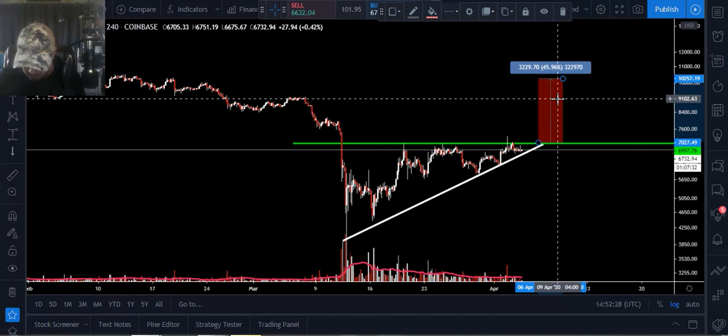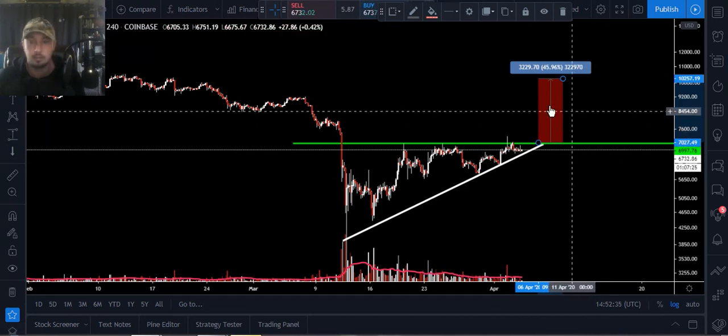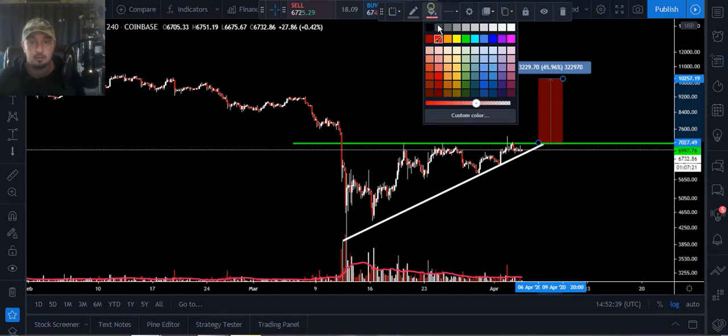And then to the downside here, what we would look for is about a 37% to the downside. So we'll also take a look at this and we'll turn this green for us. See if that helps you guys. So let's get that green.